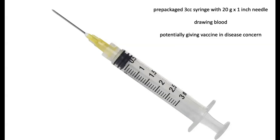Some people, if they're really concerned about a disease in the herd that can be transmitted through the injection process, sometimes you'll see these prepackaged 3cc syringes with the 20 gauge needles used in those circumstances. That's okay if you're only using one syringe and needle combination per animal. Don't be trying to use this plastic hub needle that's a 20 gauge to give more than one injection. I like them for drawing blood, I don't really like them for giving vaccine, but we will see that used at times in the industry.